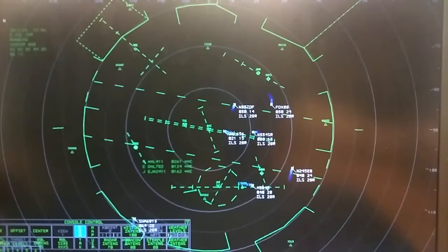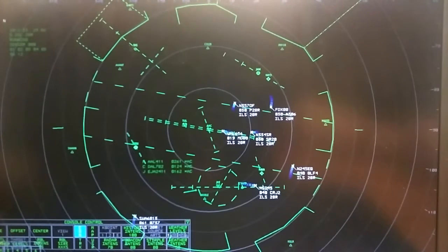So for FedEx, I'm going to want to make sure that I'm buying lots and lots of time. So I'm going to tell him to expect vectors to cross final for sequencing, and then turn him to a 310 at the right time to do the intercept.